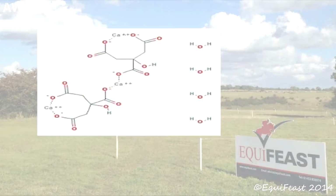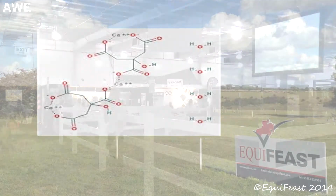This one's a much more complicated one. This is calcium citrate, and here you've got a calcium ion here, a calcium ion here, and a calcium ion here. So you've actually got 3 calcium ions and 2 citrate molecules, and this one's really good because you actually get 4 water molecules attached to it as well, which they don't show exactly where they are. But, so we're talking a fairly complicated and large molecule here.